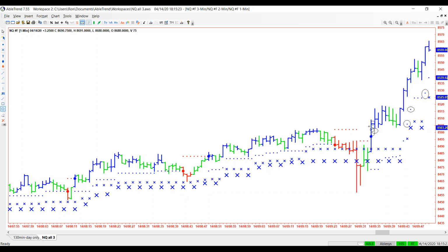I got clients tell me to trade 5, 10, 20. I don't go by that. That's crazy. I'm just keeping it simple and going by the very minimum amount. One lot. You can't get lower than one. That's a $400 winner guaranteed right now, after the market's been open 15 minutes, using Able Trend.